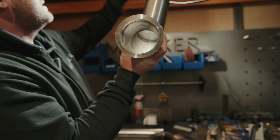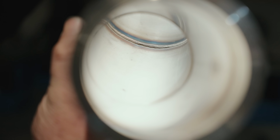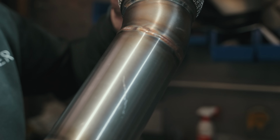Let's see if we can get in there. So see it on the inside there. Nice. And then we can show that it looks exactly the same as the outside.